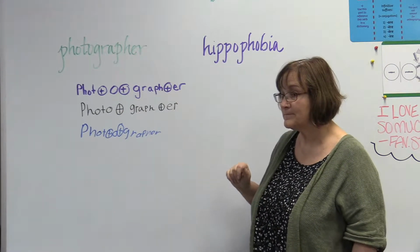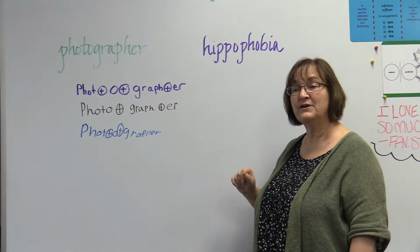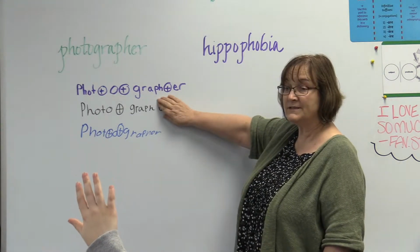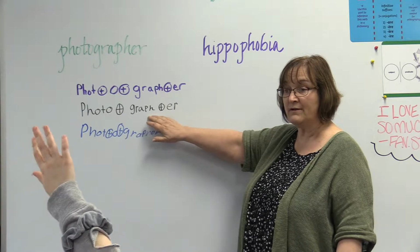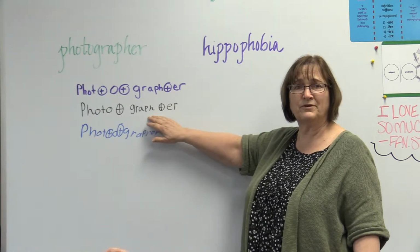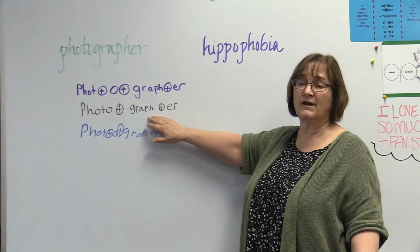You could not add a suffix at all and have it be photograph. Oh, you absolutely could. That's really sharp noticing. We don't need a suffix at all. We know that we could have a word end like photograph. We know what a photograph is. What is a photograph? I'm assuming you know what a photograph is. Maybe that's the question we should start with. Who can explain what a photograph is?